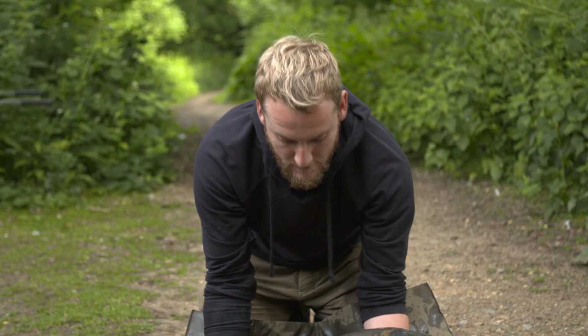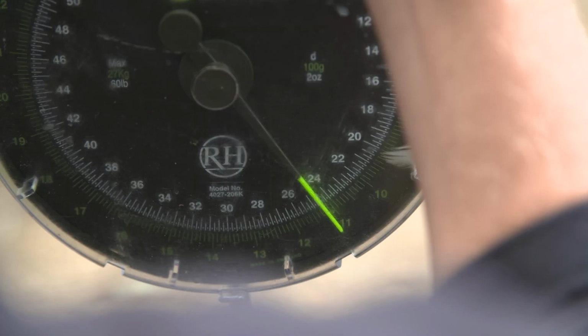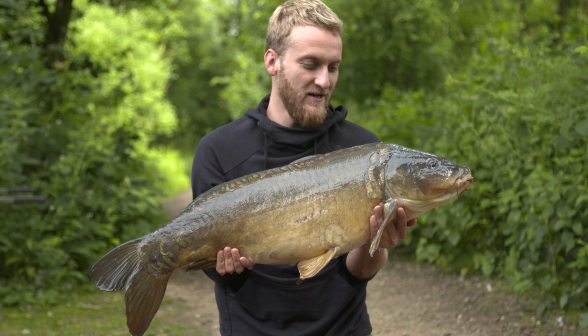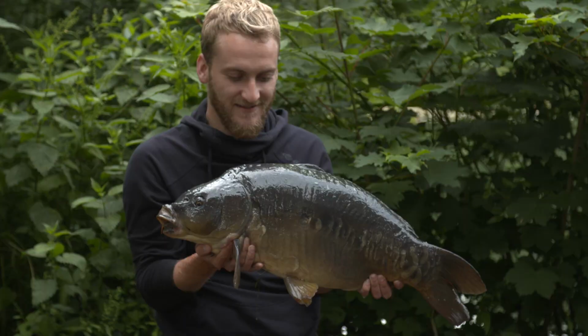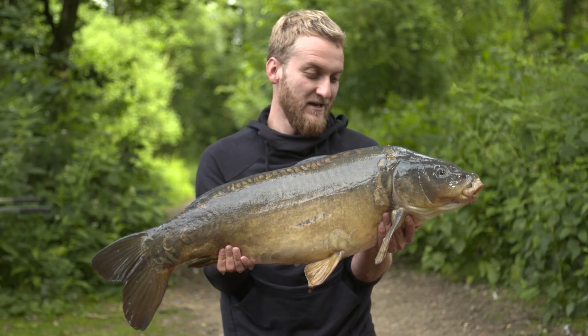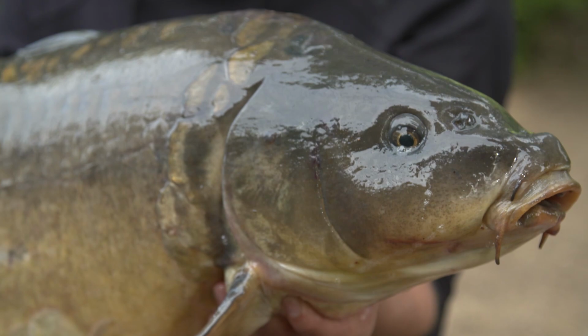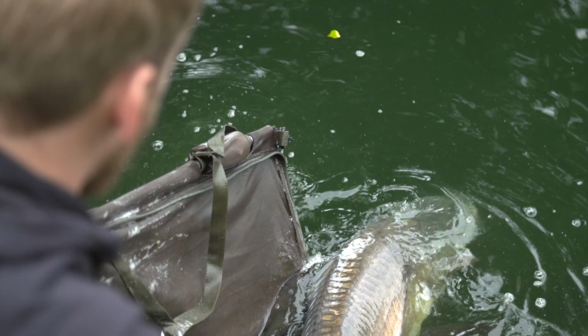Look at him, a long, lean, angry Pads Lake mirror, 24.5 pounds, and a brilliant way to start this morning. This is the third of three fish, three different spots, three different rods, but the same rig, a helicopter rig, with a drop off lead and a really stiff boom hook link. I usually wouldn't fish that sort of really stiff hook link in weed like this, but if they're fished correctly, they can be devastating, as we showed you this morning. I'm gonna get this one back. I think Elliot's got one over there, so I'll go and check that one out.